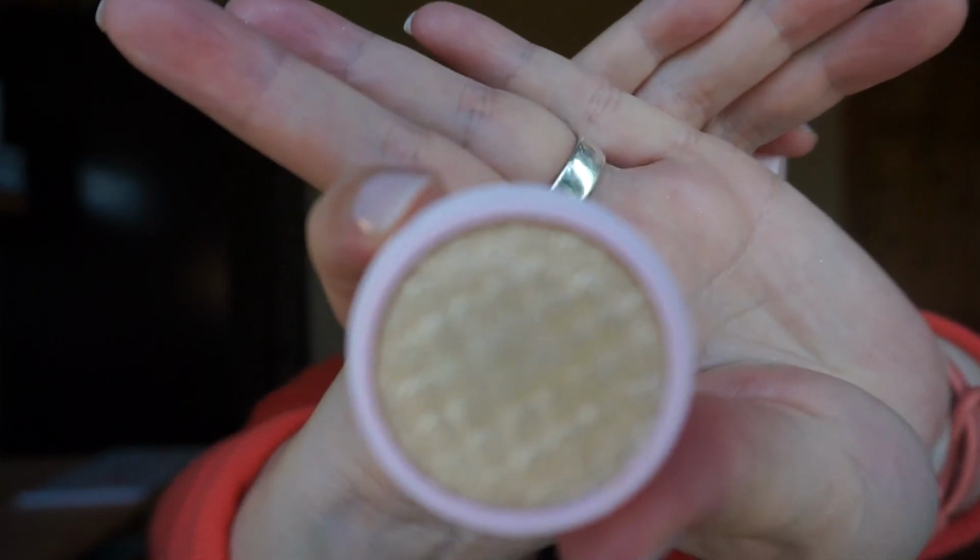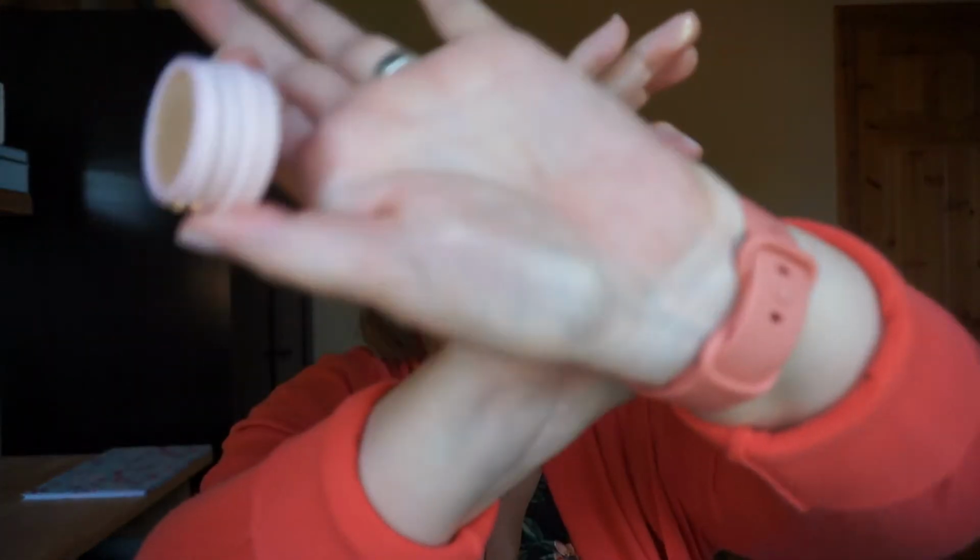Next is a Super Shock Shadow Ultra Metallic formula in Catitude. So this is it here. It's kind of a goldy colour, and again I thought it'd be a nice summer shade. Running out of space. Can you see it? Anyway, going to give that a whirl, see how we get on with it.